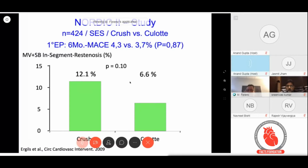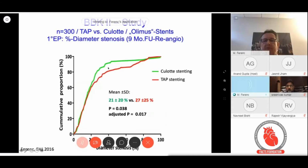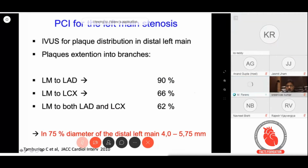Okay, so if you go forward and compare then the BBK 2 trial, culotte and TAP, there was a beneficial result for culotte. We had here around 50 left main cases in this study. So it's really a difference for the side branch. And you see there is a very clear trend even to lower target lesion failure for culotte as compared to TAP stenting.